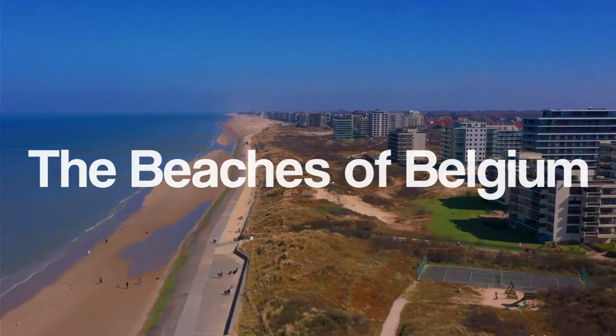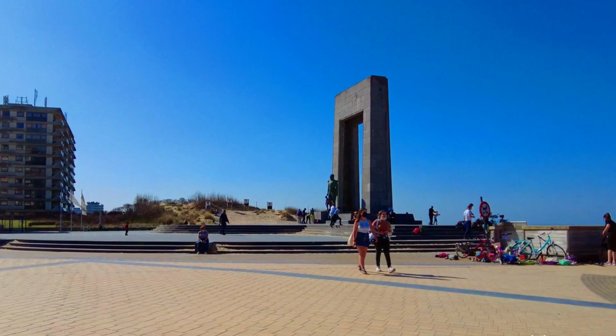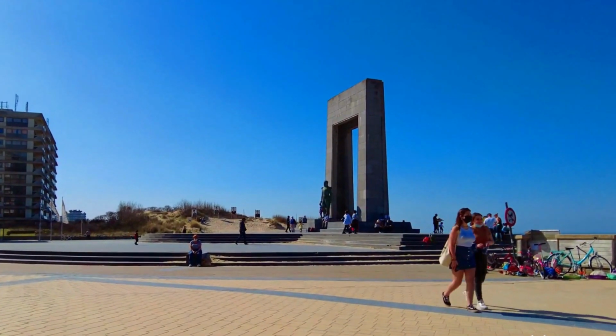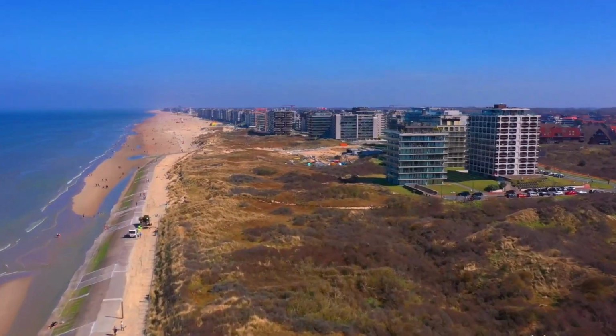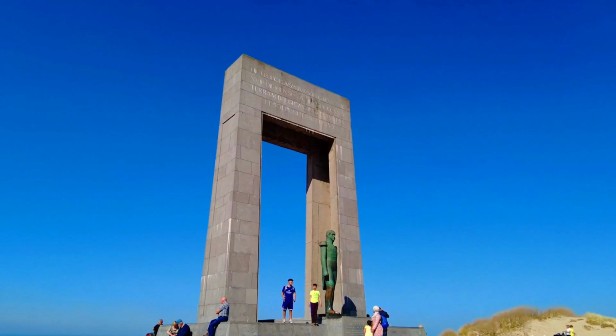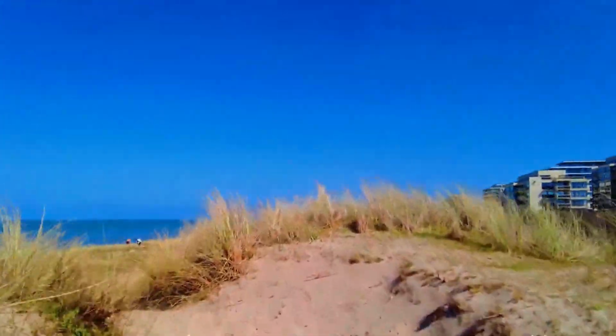Number 9. The Beaches of Belgium. Although most people don't think of beaches when planning a trip to Belgium, the West Coast has many fantastic options for anyone looking to soak up some sun and cool down in the water.